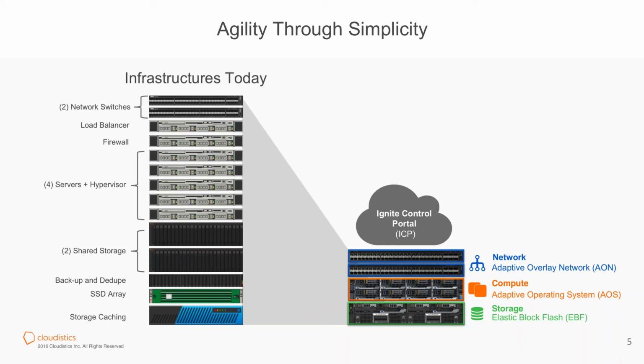So when you think about what Super Converged means for us, I want simplicity and agility in all the layers of my cake. What I mean by that for us is that we started with the network. I mentioned that earlier. So we have our adaptive overlay network, which is AON. And with AON, you get network virtualization in layer 3 on the switch instead of in software through encapsulation. And then we created our hypervisor, the adaptive operating system, which is KVM, and we've tightly integrated it into AON. And lastly, we've added our Elastic Block Flash, which is an all-flash storage appliance that grows through federation.